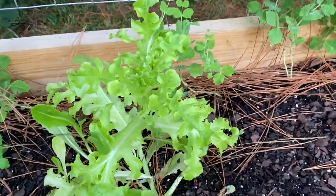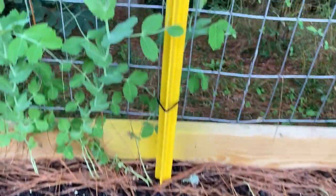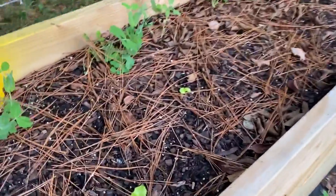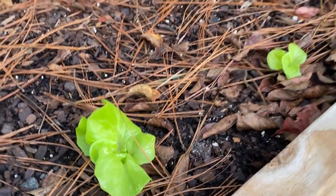Sweet peas. My salad bowl lettuce is doing really good. Spinach coming in. Lots of peas. And I just randomly come out here and plant little seedlings here and there, so hopefully we'll get some lettuce going. This is the Tom Thumb lettuce, so I'm excited about it.